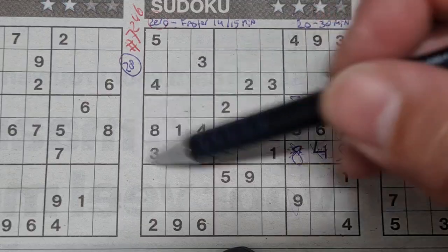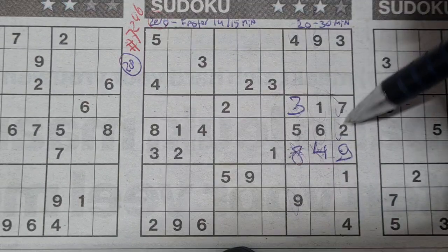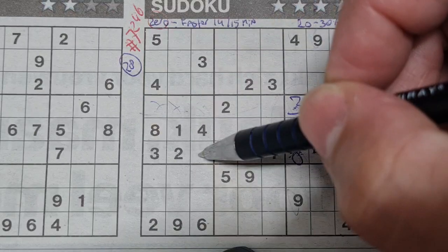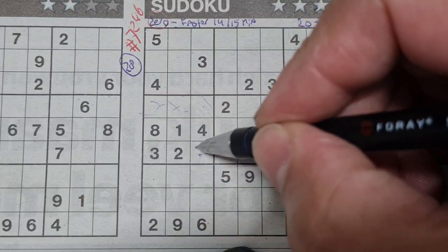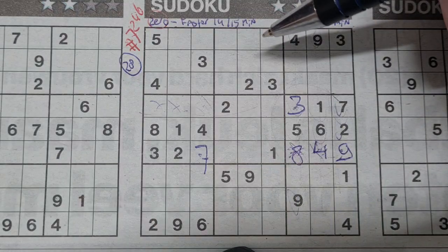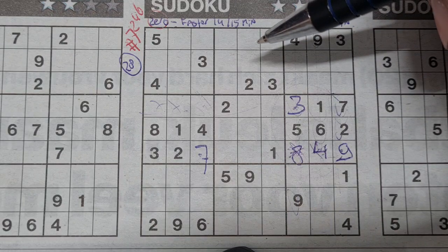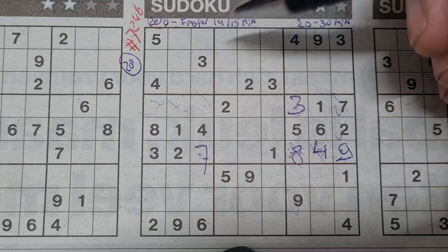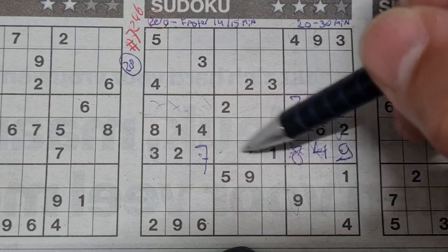4 missing numbers now in this big square. One of the missing numbers is 7. We have a 7 in this row, so no 7 in these 3 boxes. So 1 box left for the 7 in this big square should be there. 5, 9, 6. Well, and now 2 missing numbers in this row.